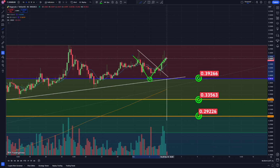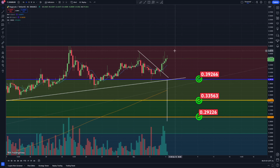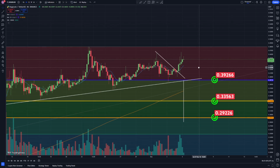So let's see if this can continue to move up or if we have trouble and go back down. This position is up around 15% now. Let's see from here, from 0.3922 to where we are right now, that's up around 13.8%, something like that. So let's see if it can continue to go up. I think so. I don't know. I'm still kind of skeptical on this move up.